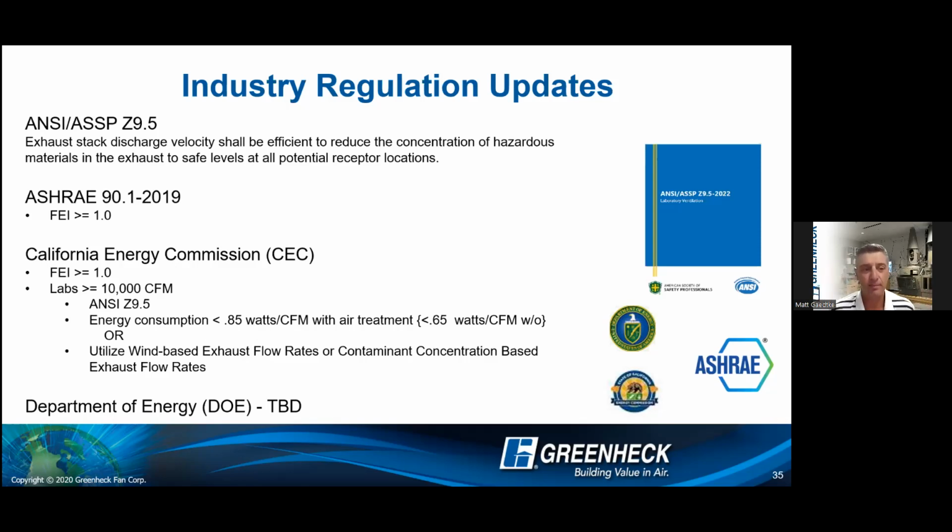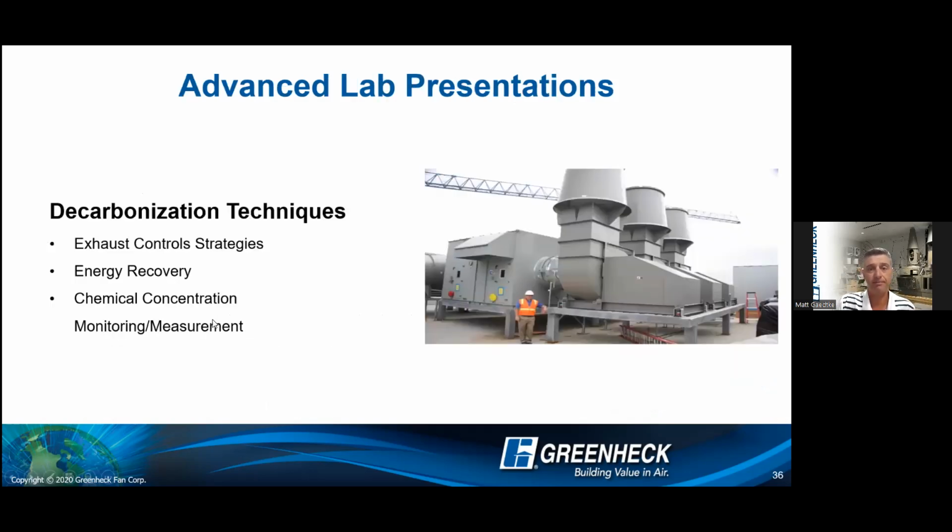And then what we're seeing is some pretty significant activity in the Department of Energy. That's to be determined, but from what I'm seeing, they're looking to spend a lot of time with regulation of the fan industry, which is going to change the types of fans we offer and how we select those fans to keep the energy consumption down. So look forward to those changes coming down the line, especially on the DOE.